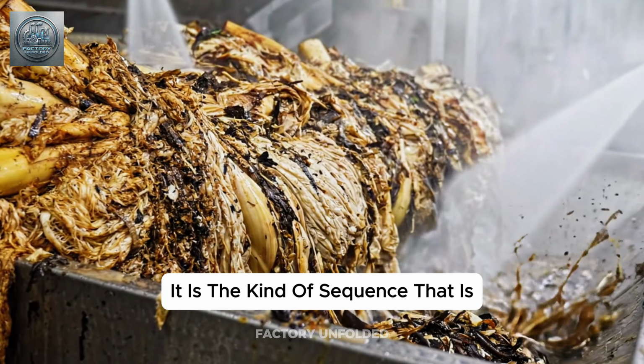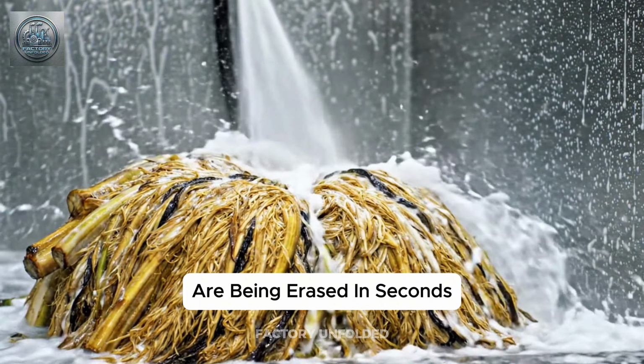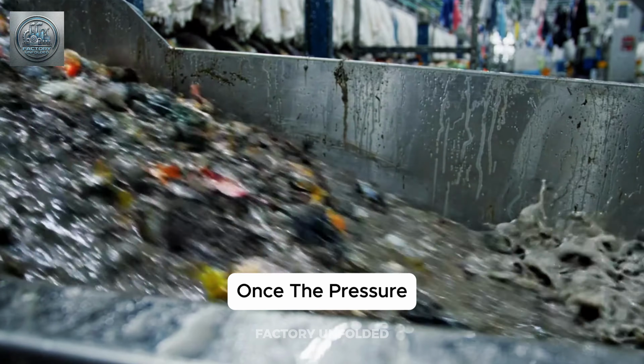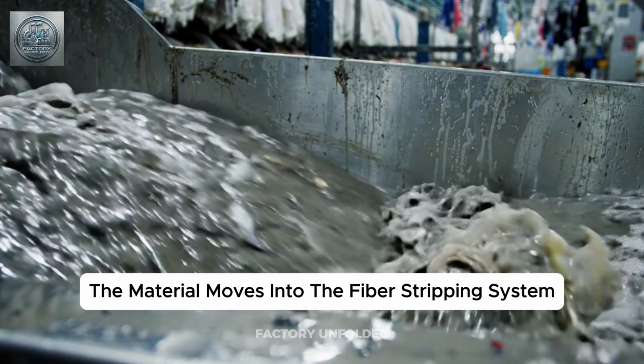It is the kind of sequence that is weirdly addictive to watch, because it feels like years of natural mess are being erased in seconds. But washing alone is not enough. Once the pressure rinse has stripped off the loose contamination, the material moves into the fiber stripping system.